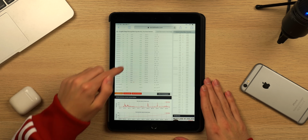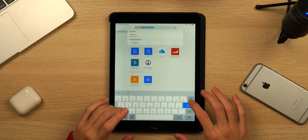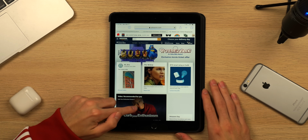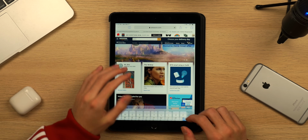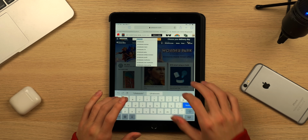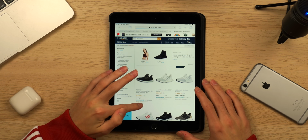So let's go into Safari. I'm always on Social Blade, always checking up on the channel. But say I wanted to go to Amazon. Let's search up something right here. It is pretty quick. We can scroll through. Scrolling, and just web surfing in general, is really nice. Let's look up, I don't know, what a surprise, me looking up Ultra Boosts. Web pages load really quickly.